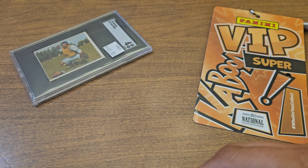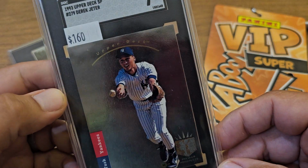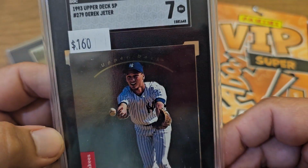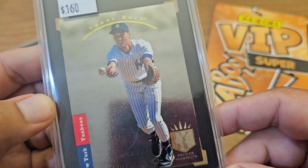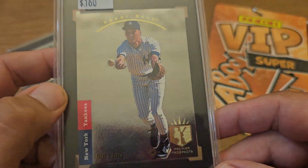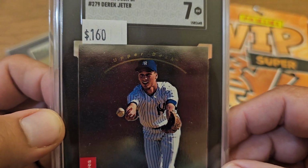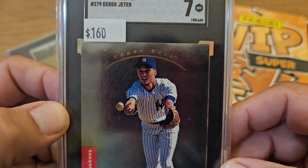And I was also looking for a SP Jeter. And this one just caught my eye. The prices on these have come down. I obviously didn't pay that either. But this one, I don't know if that's on the case or what. But for the most part, it looked good enough. I don't need a 9 or a 10. I just wanted the card. And so I was willing to get one.